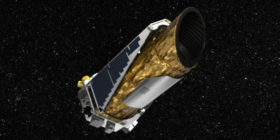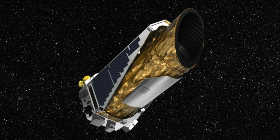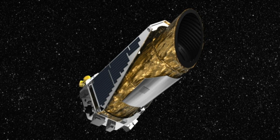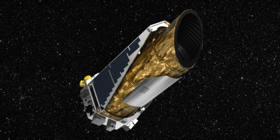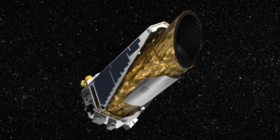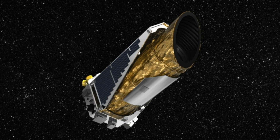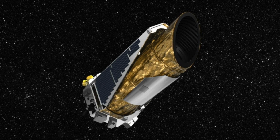Named after the renowned astronomer Johannes Kepler, this extraordinary space observatory was launched by NASA in 2009. Its mission? To hunt for exoplanets, those distant worlds orbiting stars beyond our own. Let's embark on a cosmic adventure and uncover the groundbreaking achievements of the Kepler Telescope.